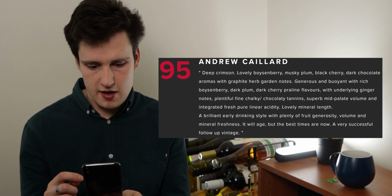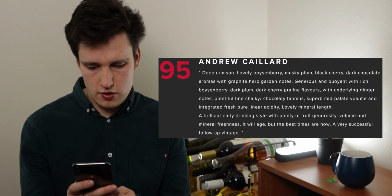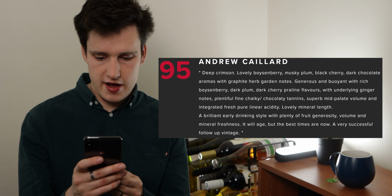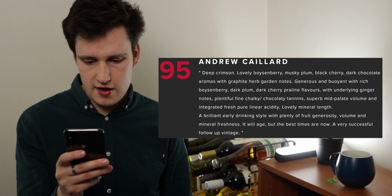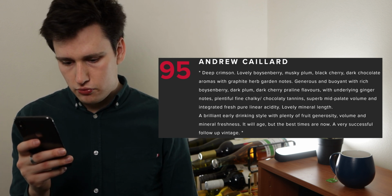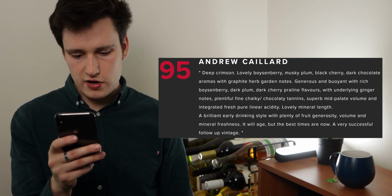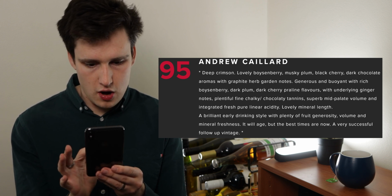It has been described as deep crimson, with lovely boysenberry, musky plum, black cherry, dark chocolate aromas with graphite, herb garden notes. Generous and buoyant with rich boysenberry, dark plum, dark cherry praline flavours, with underlying ginger notes, plentiful fine, chalky, chocolatey tannins, superb mid-palate volume, and integrated fresh, pure linear acidity, lovely mineral length. A brilliant early drinking style with plenty of fruit, generosity, volume, and mineral freshness. It will age, but the best times are now. A very successful follow-up vintage.